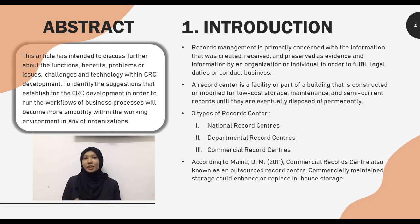First and foremost, in the introduction of this study, records management is primarily concerned with the information that was created, received and preserved as evidence and information by an organization or individual in order to fulfill legal duties or conduct business. A record center is a facility or part of a building that is constructed or modified for low-cost storage and maintenance of semi-current records until they are eventually disposed of permanently.